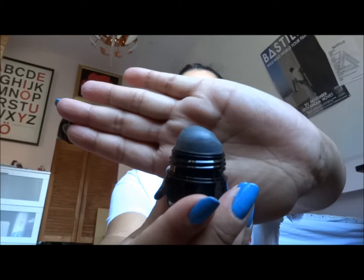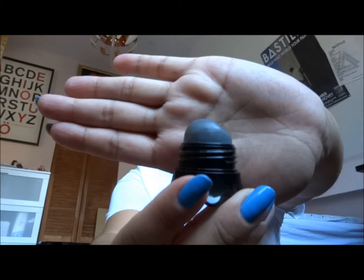This is the Tony Moly Taco Cleansing Stick. They have a whole collection with these kinds of octopus shapes, and it looks like this. It's black, so you have it on damp skin and you rub it in, then you can clean it. I have already started using it, perhaps you can see it, and I think it's really good so far.